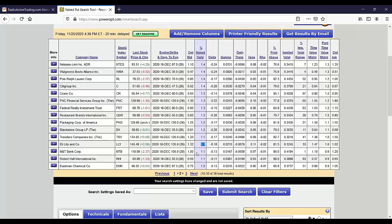Blackstone, Eli Lilly, 1 month out, 75% probability or higher. Okay, the 135 strike, 132 is a 1.1% return. Sure, you could sell the 140 and you'd get a higher return, but you're just going closer to at the money. You have a lower probability. That's going to help you with what gauge you're setting up for.